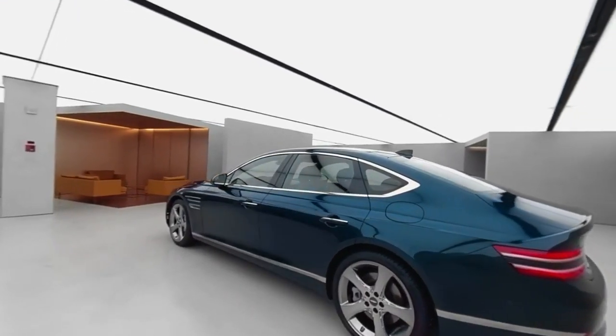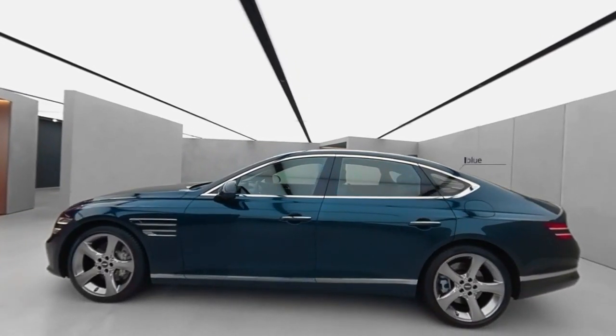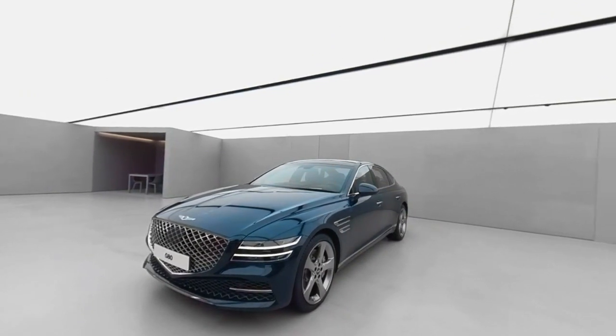Genesis design philosophy, athletic elegance, is found in G80's dynamic driving performance and elegant exterior and interior designs. Let's take a look at the key design elements of the G80.